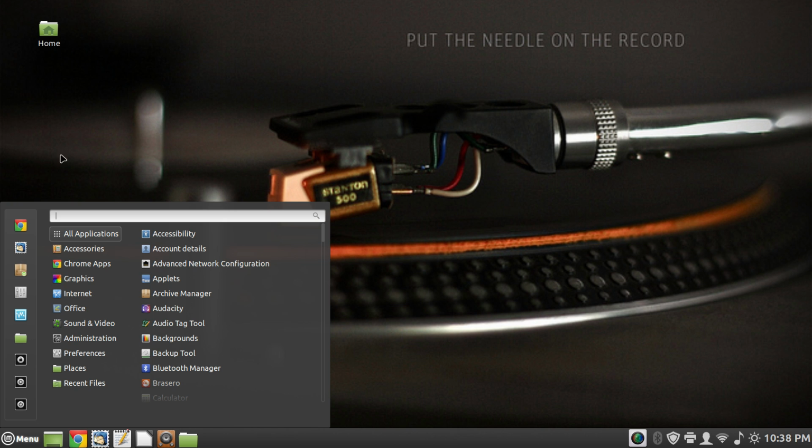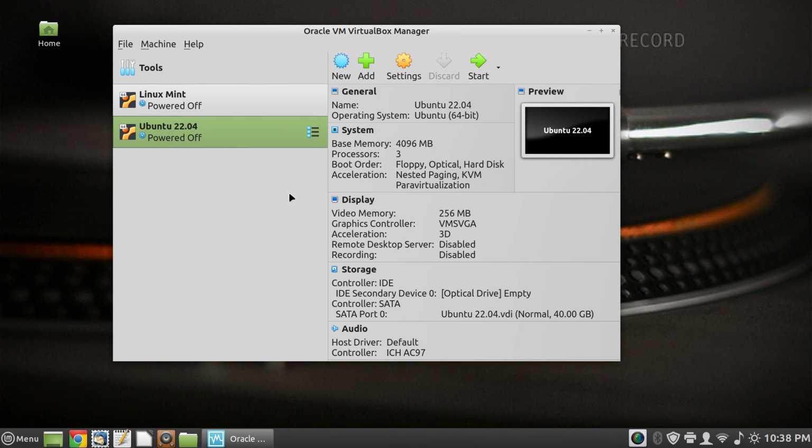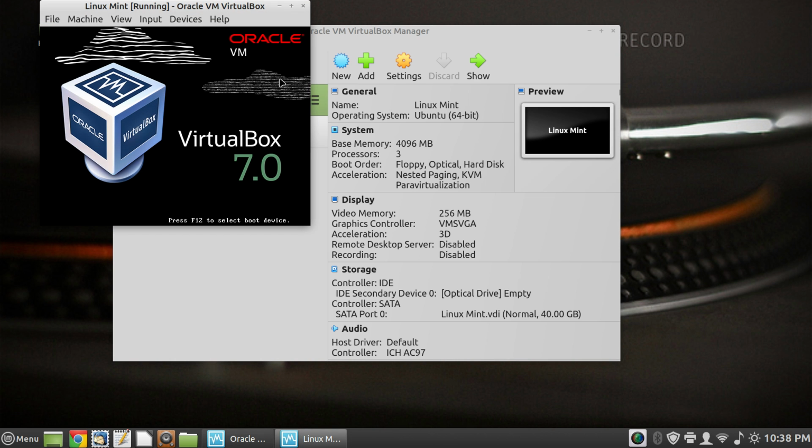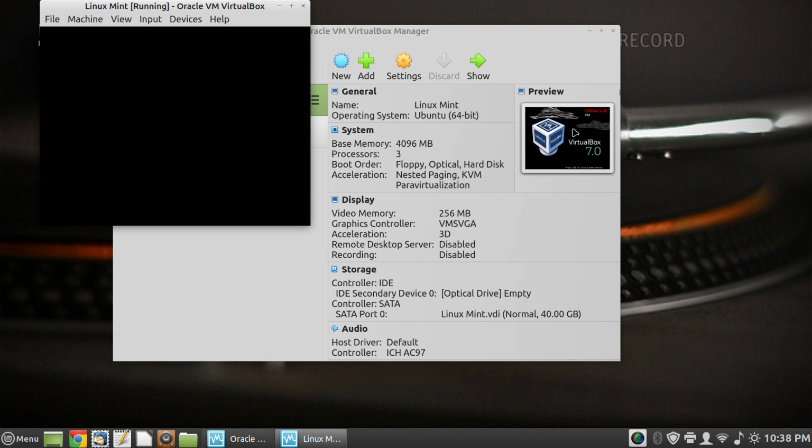See, the last time I got so much flak from when I did the Debian install that I figured this time I might actually take a few minutes and look and see if there's anything I need to know. Okay, here we go. So we have Linux Mint installed right here. We're going to open that up.